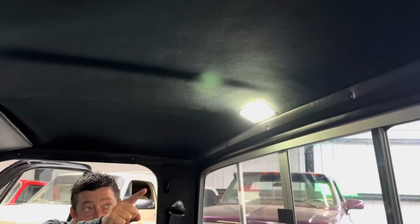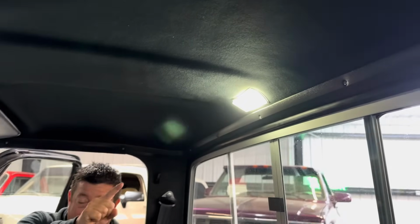But for a long bed, 3/4 ton truck, they were work trucks. A short bed, they were hot rods. They got put away. A long bed truck was a work truck. For this truck not to have hauled loads of wood, for this truck not to have been put in a construction company, it's pretty unusual. I did have my uncle put an LED light up there because I love the LED lights and the new clear lens because you can see in here.